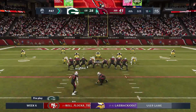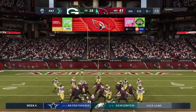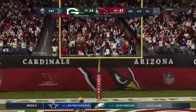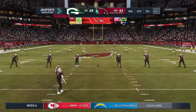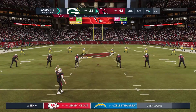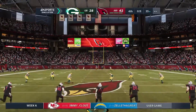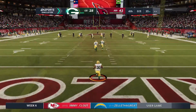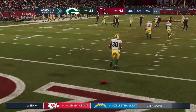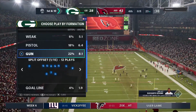Now Yooo for the extra point. And the lead is up to 14. Good. Makes the score Cardinals 42. Following the touchdown, here's Koo to kick off. This will make it into the end zone. And he'll just take a seat, and the drive will begin at the 25-yard line. Their own 25-yard line.